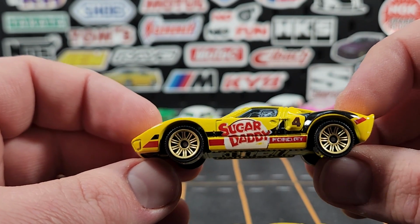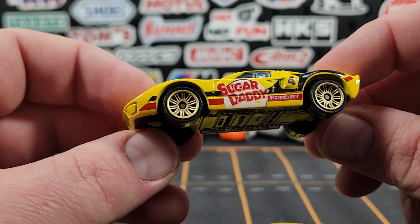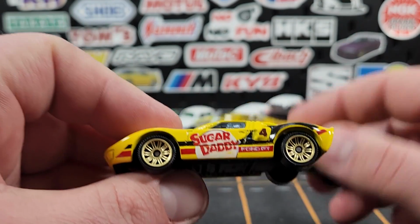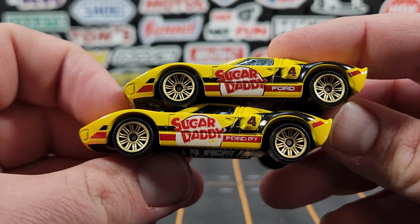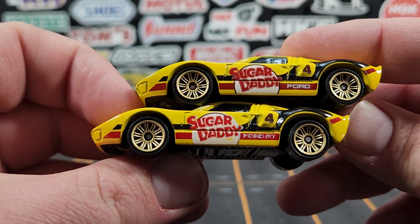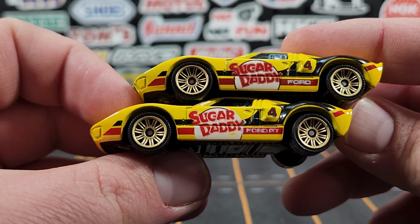Still has that same Sugar Daddy on the side. It says 4. It says 4 GT. Ooh, there we go. Check that out. All right. So the original is on the bottom. The new one is on the top. And you'll see that they got rid of the GT. So now it just says Ford.